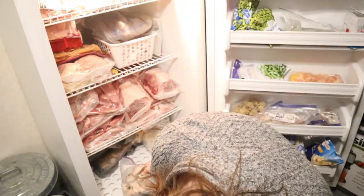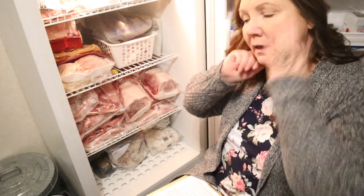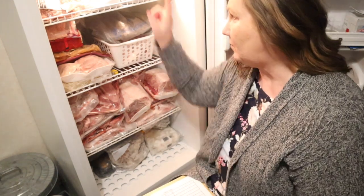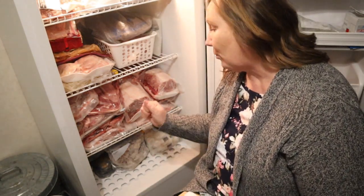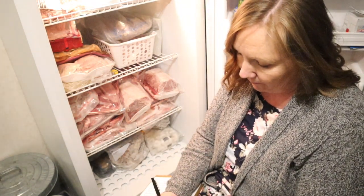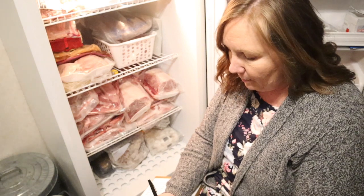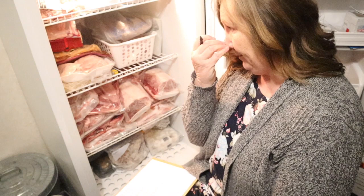And there's some more packages of beef down there that I got on special at Walmart, and they won't fit up there. I have a big package of shrimp that really, really, really needs to be fixed, so I'm going to put that on here. I'm not writing down the beef or the pork or the chicken because I remember that that's in here.